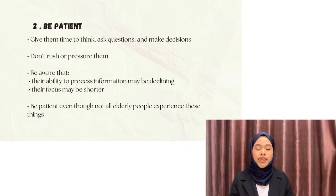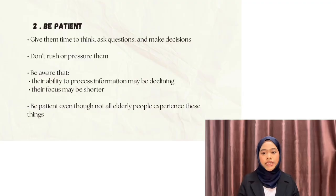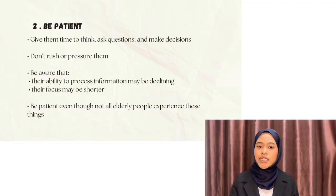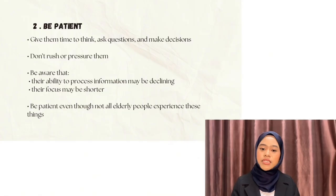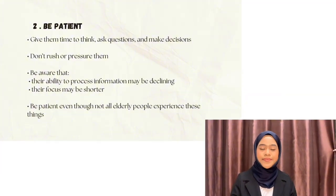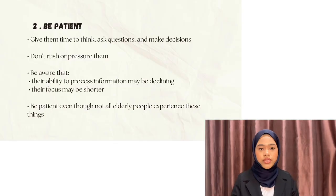Next, our second point is be patient. We need to be patient with elderly customers. Give them time to think, ask questions, and make decisions. Do not rush or pressure them. Some elderly customers may process information more slowly or lose focus quickly. By being patient, we build trust and make them comfortable.